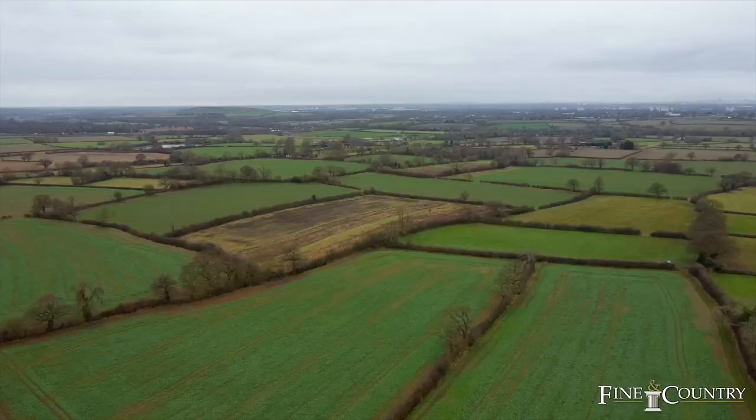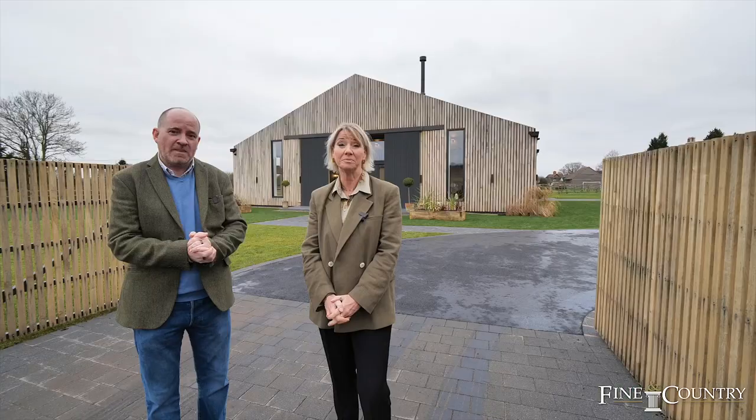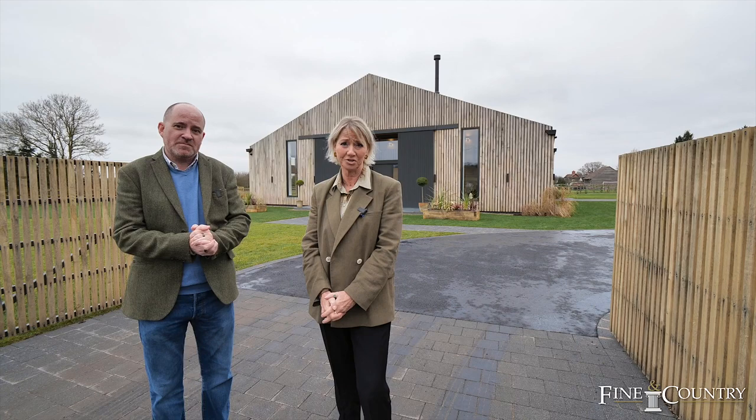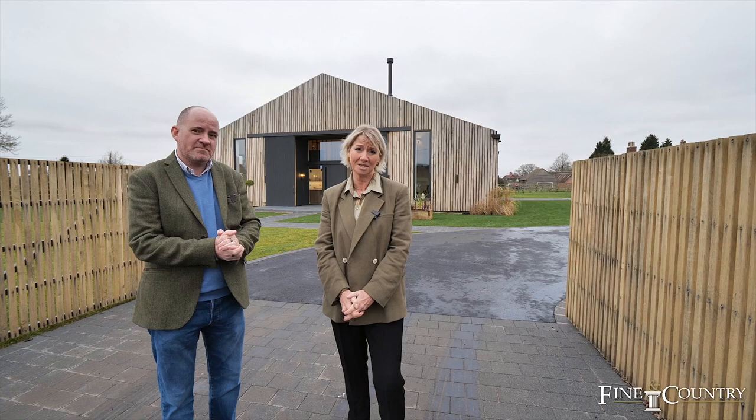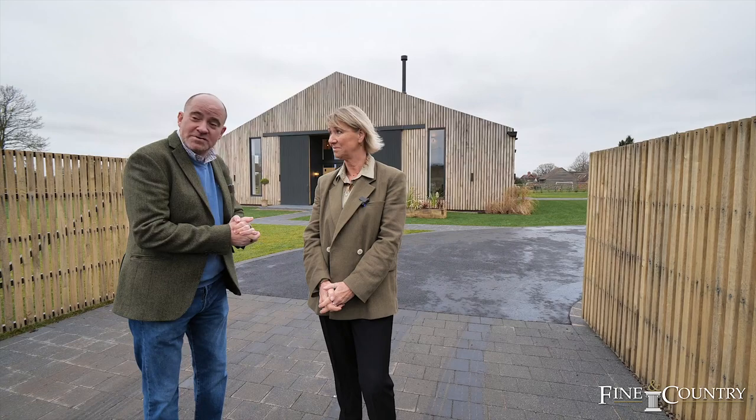Set within half an acre and surrounded by open countryside, School Farm Barn offers some incredible accommodation with 5 double bedroom suites and the most incredible 9 metre high ceilings to the open plan living space. This really is the most impressive barn conversion we've ever had the pleasure to bring to market. So I think we should stop waffling and let the property do the talking. Let's go take a look. Let's do it.